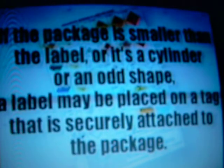Hazard warning labels, which provide an immediate warning of the hazards involved, are required on most non-bulk packages. It's the shipper's responsibility to select and attach the proper labels. Some materials have more than one label because they present multiple hazards. Labels are placed on the surface of a package near the shipping name. If the package is smaller than the label, or if it's a cylinder or an odd shape, a label may be placed on a tag that is securely attached to the package.